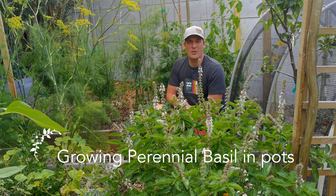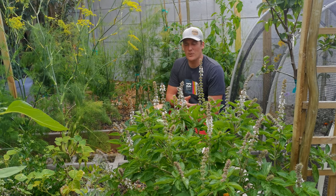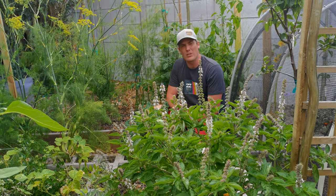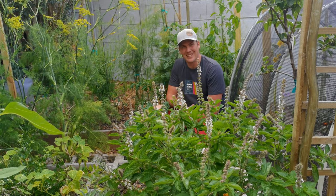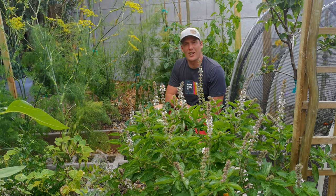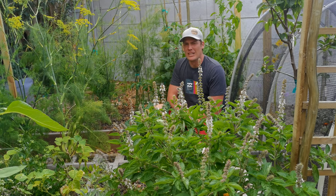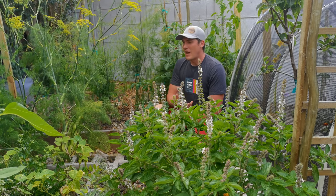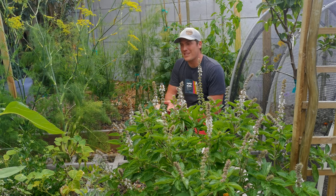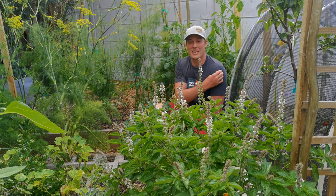Me personally, I grow all of my perennial basil in pots. Reason being is for some other odd reason, we have runner moles, and the runner moles absolutely love perennial basil. So many times I've had perennial basil planted in the garden and I come out in the morning, the plant's gone, completely gone, sucked into the hole. It's the most bizarre thing, and I haven't actually found much about it online or speaking to other people, so maybe it's an isolated case for me where the moles in this area like the smell and taste of perennial basil.